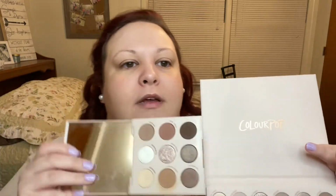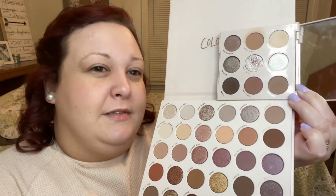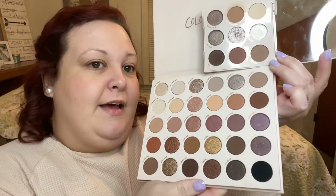So in thinking about the Bare Necessities, I was thinking about other ColourPop palettes that would have the warmer tones in it. And of course, my very first thought was my Going Coconuts. Although it does have some warm tones, it also has cooler tones in there. So I just wanted to look at that. I'm going to try to adjust the mirror so you're not in it. So there's probably some similar shades in this palette, I would have to say. Okay, do you see this?